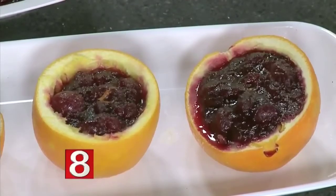They're not all going to be the same size. That's okay. But we hollow it out like I did here, and then on the bottom I cut it a little bit flat so that it'll stay flat. And put a little orange sauce on top. Should I fill this? Sure.